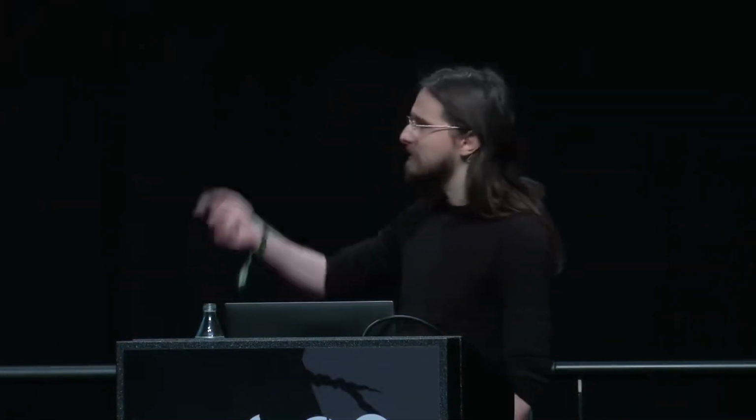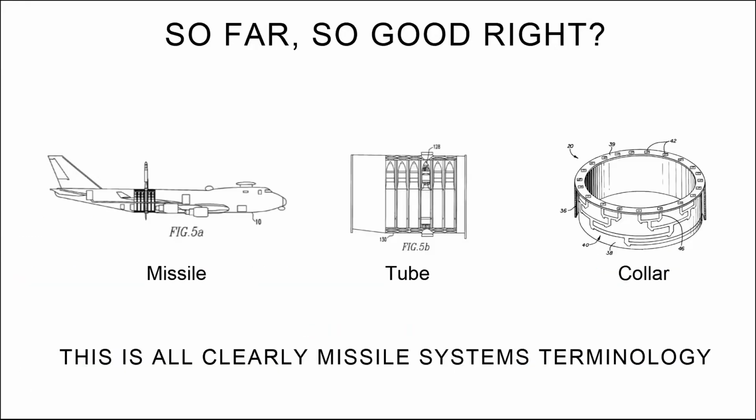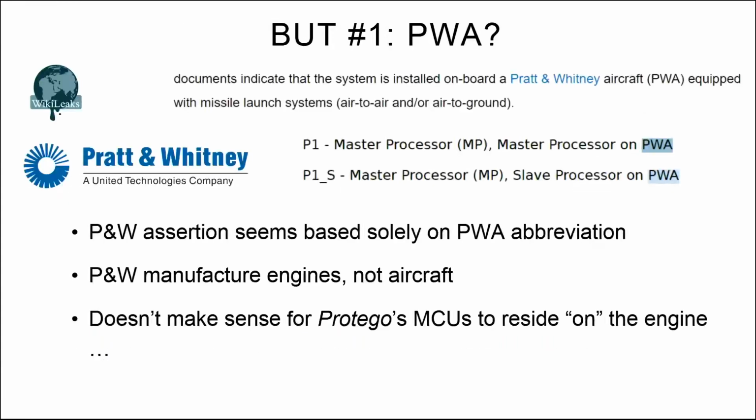Now, this is the architecture at a very high level of this Protego system. On the top, you have the actual Protego subsystem, which consists of a master processor, something they call the tube smart switch, and something they call the missile smart switch. And this communicates over RS-422 with a programming box consisting of 2 other microcontrollers. One of the interesting things that you can immediately see is that there is interaction with a GPS beacon interface. So far, so good, right? All the missile systems terminology is there. There's talk of the missiles, there's talk of the tube from which a missile launches, and there's talk of the collar that holds it into place.